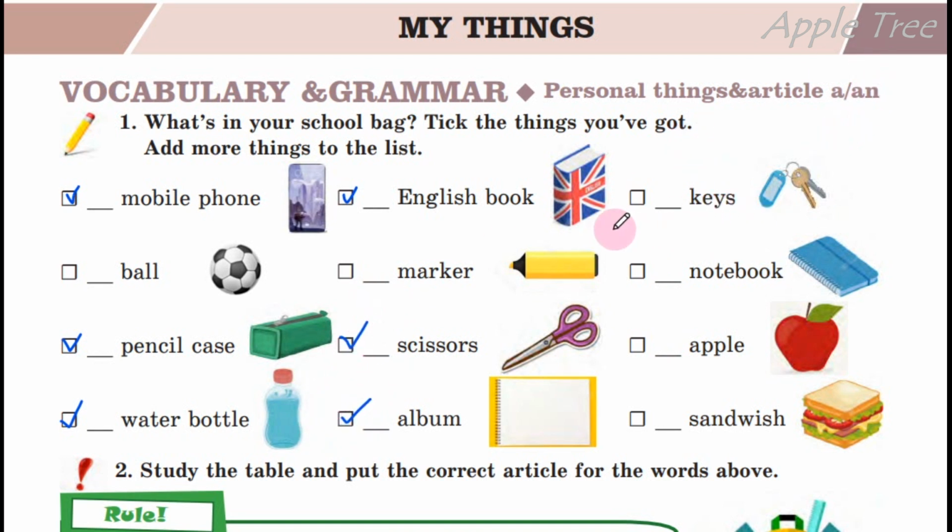So, have you got keys? Yes, I've got them. So, have you got a notebook? Yes, I've got. Have you got an apple? No. Have you got a sandwich? Yes, I've got it. Great.